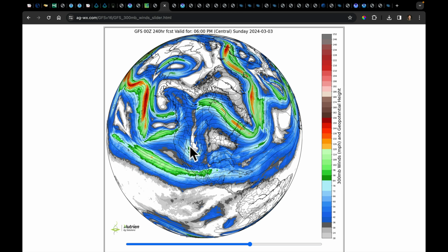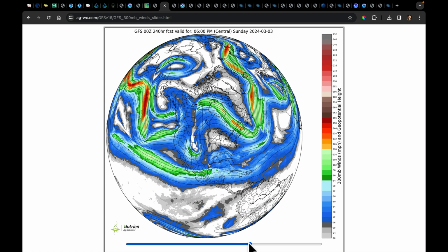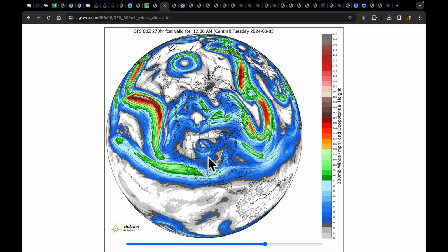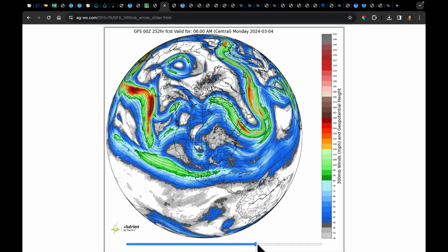And if it's slower, we start to make a better pull on this moisture, bringing it back into the drier plains. And that system does not accelerate out. Look at that. See how it even closes itself off? Now, we are way out here, 270 hours in a forecast. I got to see if there's ensemble support for that. But that will be a fun one to watch around the 3rd and the 4th.